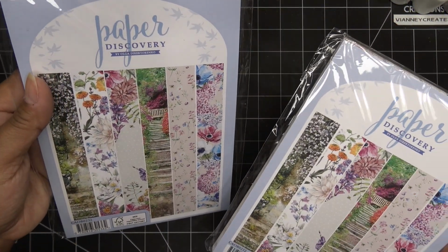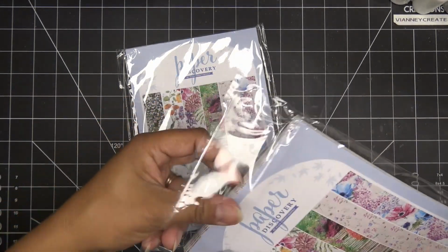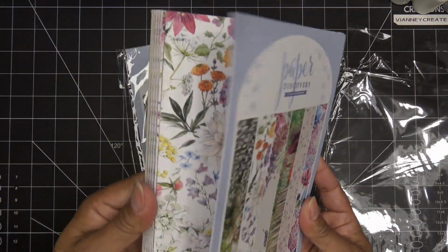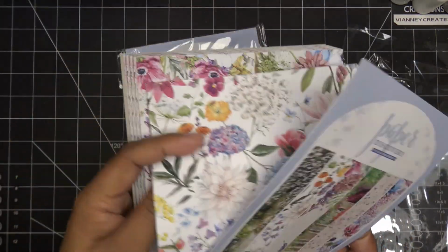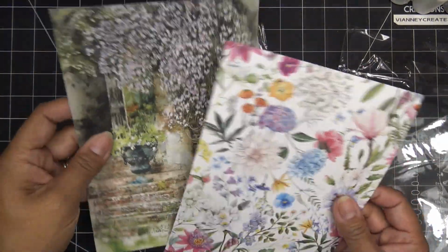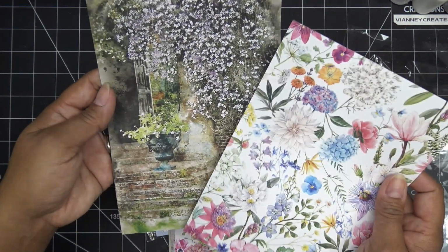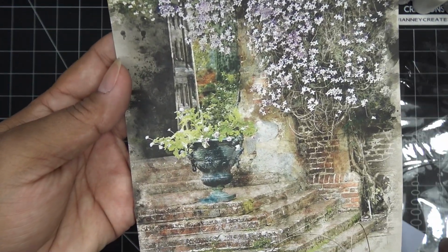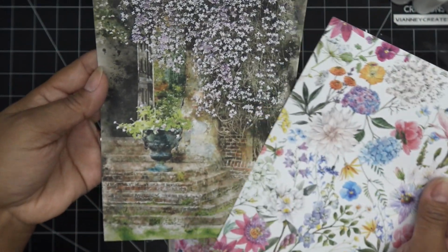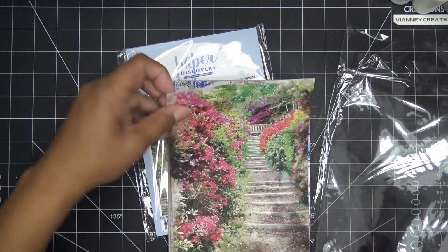Paper Discovery, again, going along with those dies I showed you that I was just amazed with. I'll take one out just real quickly. Oh, wow. These are so pretty. It must be 2 pieces, yeah. So it's thicker than layering weight, but obviously it's not like card construction weight, but really pretty. Look at the design on that. It's like a painting, but really crisp. That is so cool. Some pretty stuff. Look at it.